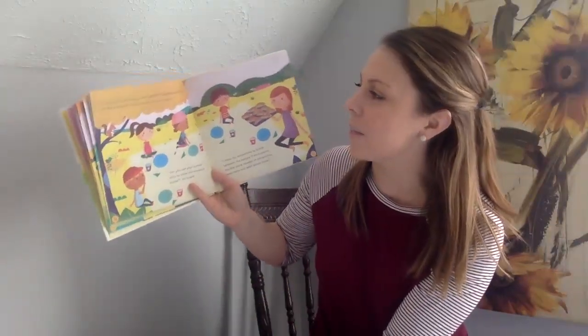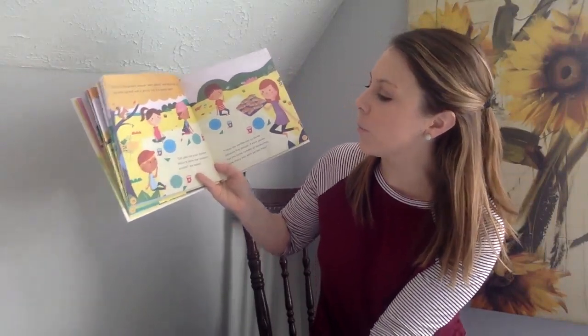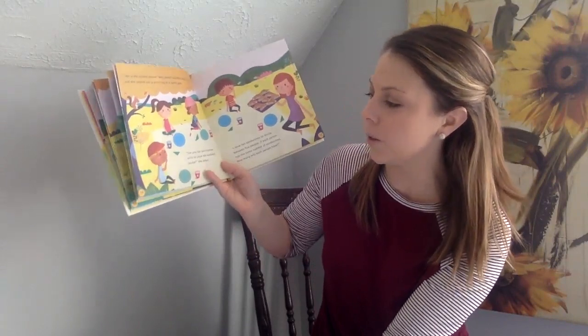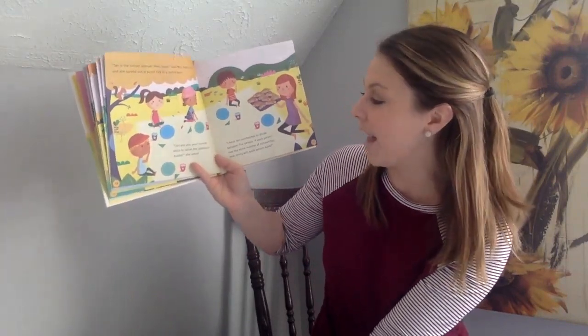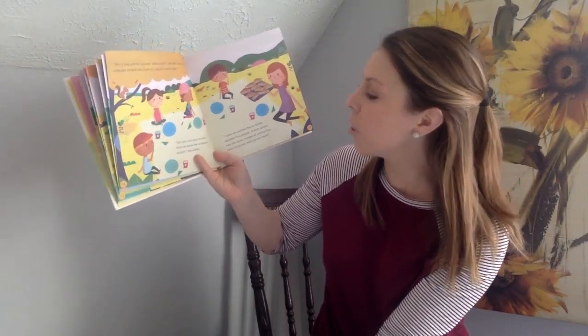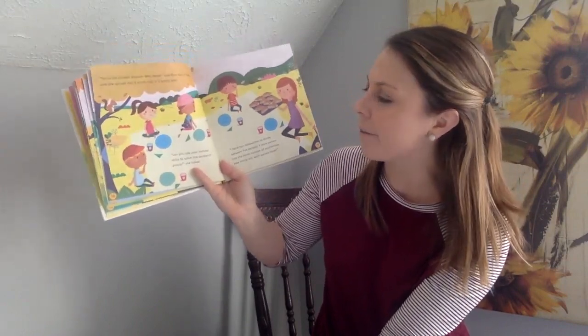Well done, said Miss Added Up, and she spreads out a picnic rug in a sunny spot. Can you use your number skills to solve the sandwich puzzle? She asked. I have 10 sandwiches to divide between 5 people. If each person has the same number of sandwiches, how many will each person have?